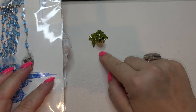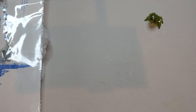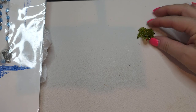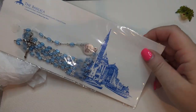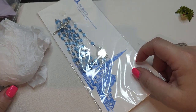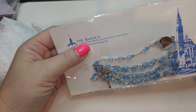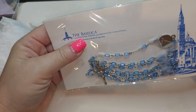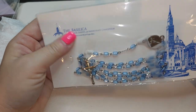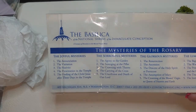All right, so Mr. Romeo is here, still homeless, but I'm looking for some miniature houses for him. Maybe I'll find some. Whatever I saw, I didn't like it. So first let's take a look at little bits and bobs, what was in the box. Right here we have a rosary. It says the Basilica of the National Shrine. Mysteries of the Rosary. Oh, okay.